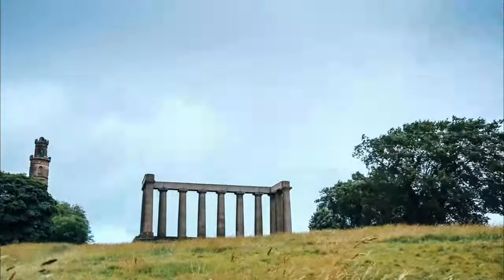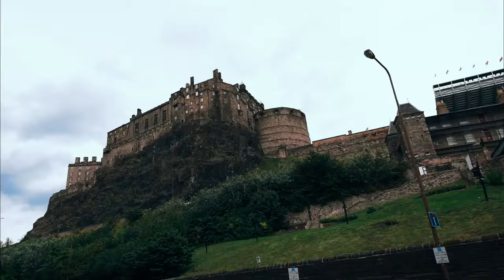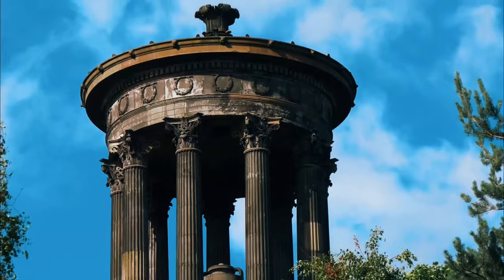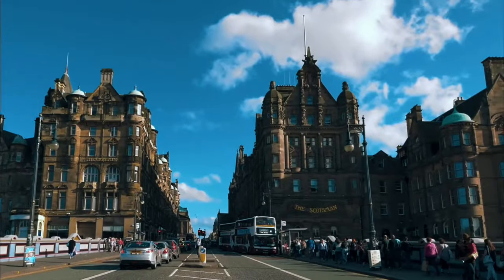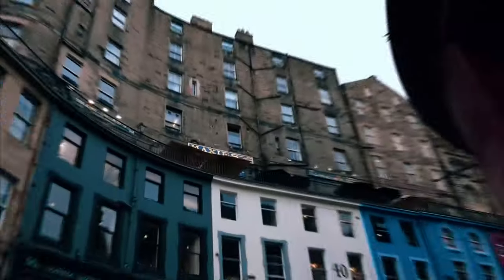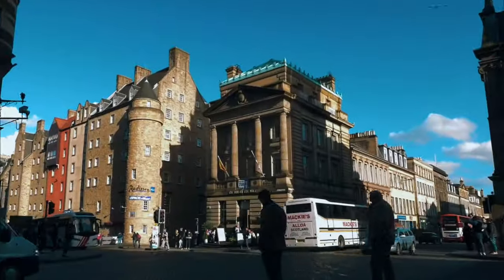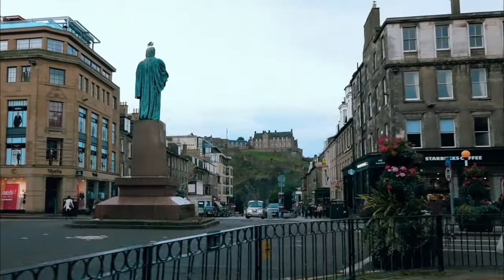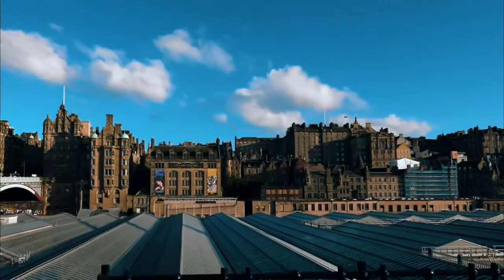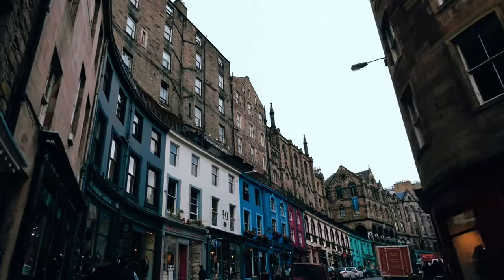Scotland, nestled in the northern reaches of the United Kingdom, is a captivating country filled with wonders waiting to be discovered. From majestic castles and iconic landmarks to pristine landscapes and vibrant cities, this enchanting destination offers an unforgettable experience for every traveler. In this video, we'll take you on a captivating journey through the top 20 sites to visit in Scotland, showcasing the country's rich heritage, stunning scenery, and unique attractions.